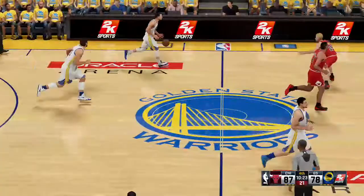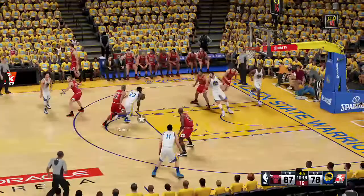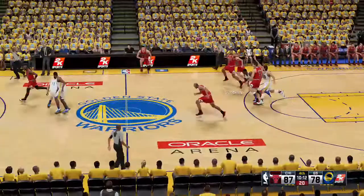And I love the mentality that they've had. If a shot isn't there, they're not forcing it. They're moving it side to side until they finally get the one they want. Simpkins passes to Kerr. Kukoc dishes to Rodman.